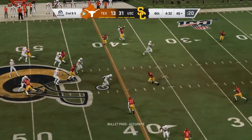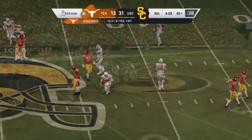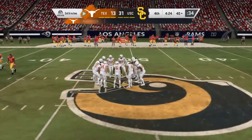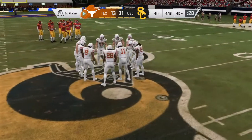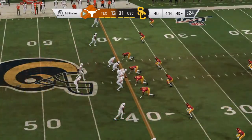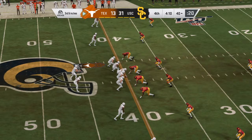2nd and 5. It's a short one here, complete to the tight end. And he'll be brought down, it looks like right at the 40. Let's not quibble about the gain there on 2nd down. That was a positive play because that was a take-what-you-can-get situation. Got out to the tight end. Now it gives them a much better opportunity to convert on 3rd down. The offense on 3rd down tonight, they've struggled to the tune of 2 for 8 so far.